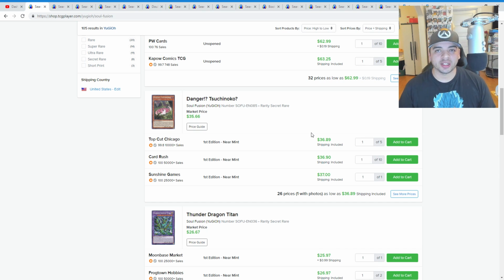Obviously, they just had a huge showing at this event, and for its top 32 denomination, it wasn't really that high. It just really wasn't. I think that Dangers could one day be a better deck if we get a balance that hits certain other decks correctly. Other than that, I still don't think Dangers is a good enough deck. Looking at Tsuchinoko, though, it's about $37, a little higher than its original price. And there's something really interesting.